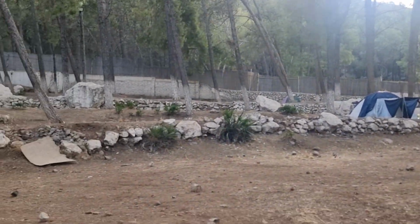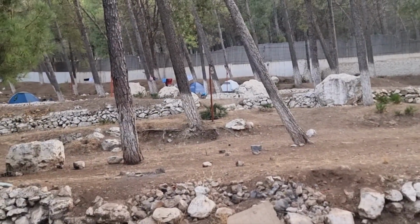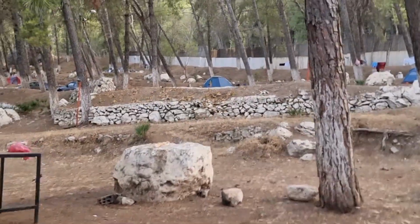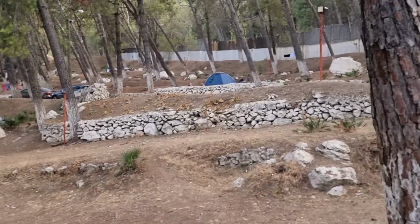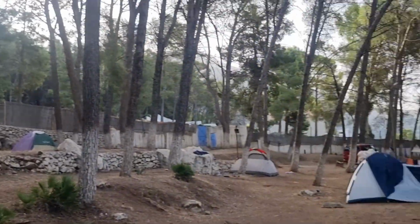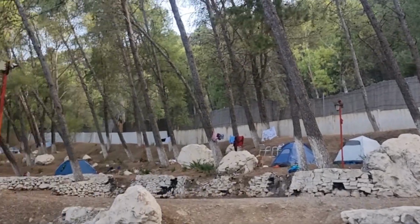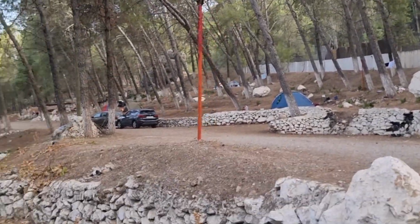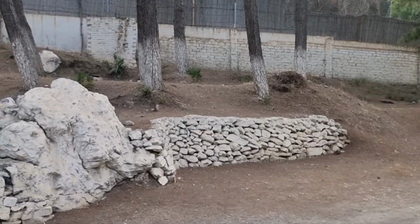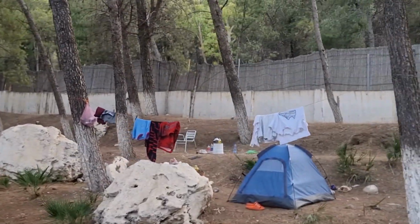It's more quiet over here. Maybe we should have stayed. We should have stayed around here. You basically get here and you can go and camp anywhere you want to camp. You can choose your location. I feel like some of these people probably live here.